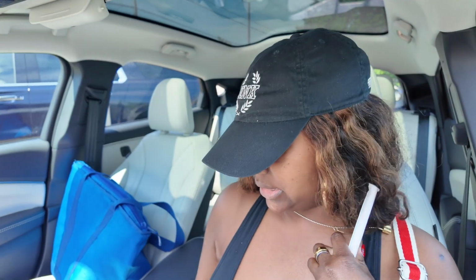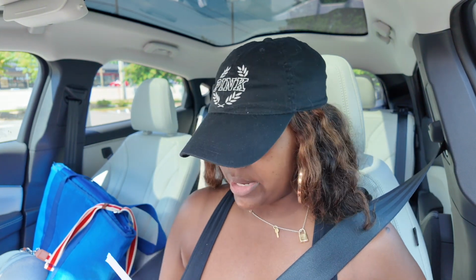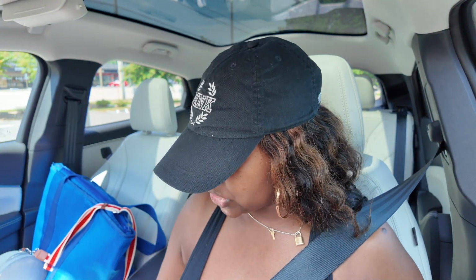I'm trying the Dunkin' ice. I don't know what that is. It was a special for $3. So we're about to try that. And I'm gonna head home. I need to delete some memory and I also need to charge this camera up because I don't have that much memory left on this card. I have like 5 minutes left or something like that.